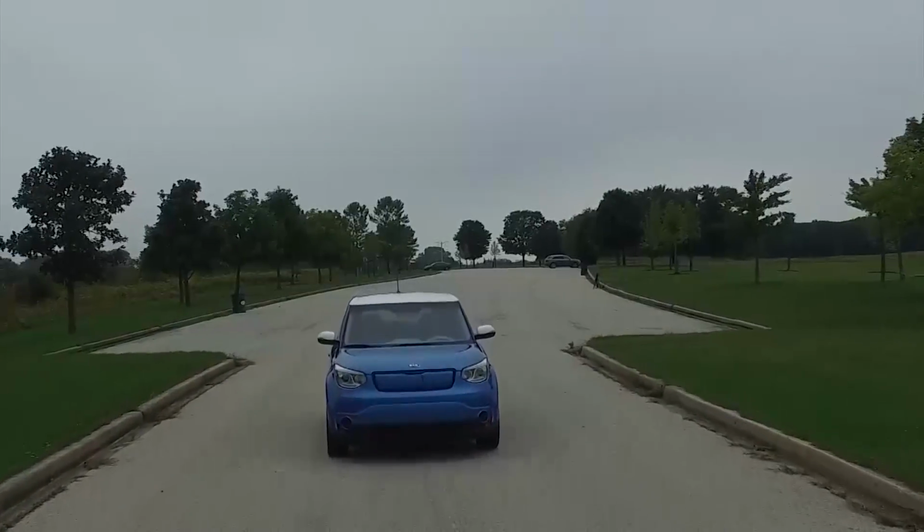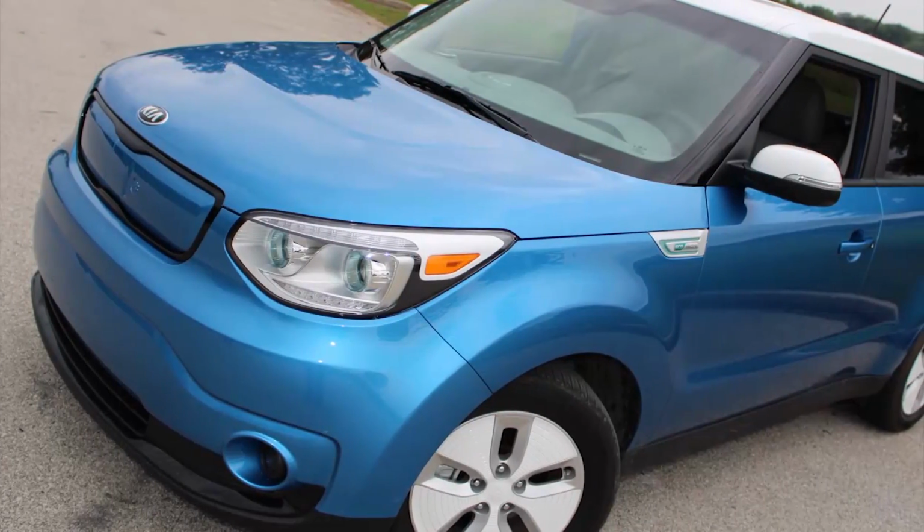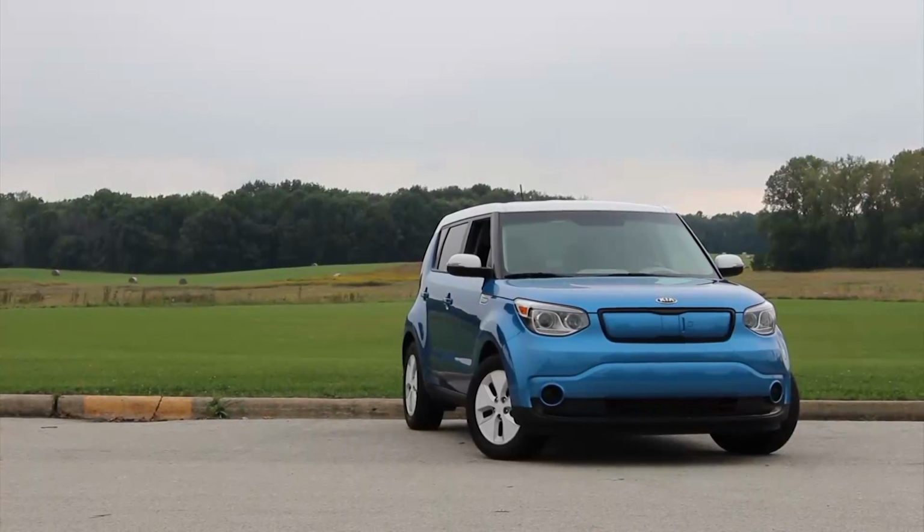This car is actually pretty quiet. It's got a nice quiet cabin, and you know that's one of the things about driving an electric car: you don't have that engine noise.